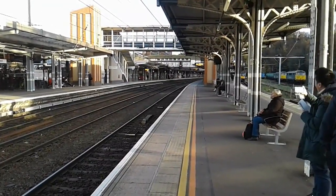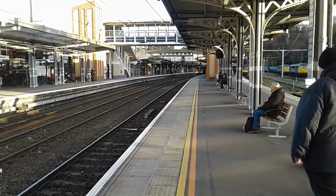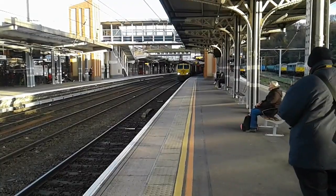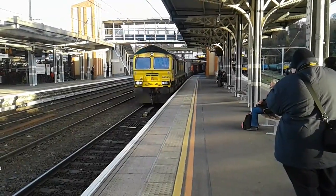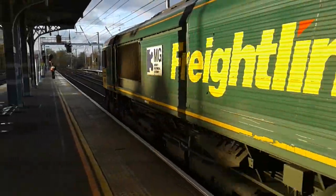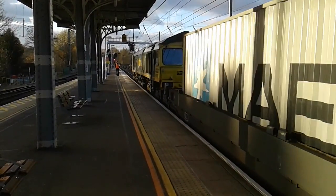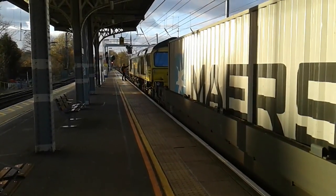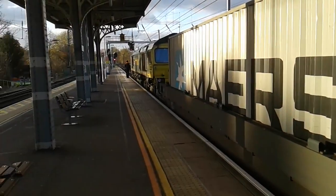Alrighty then, our first freight train of the day is going to be a Freightliner Class 66, and by the looks of things, she will be performing a driver change as well. This will be 66593. Nice. Apparently, this is super heavy. Who'd have thought?